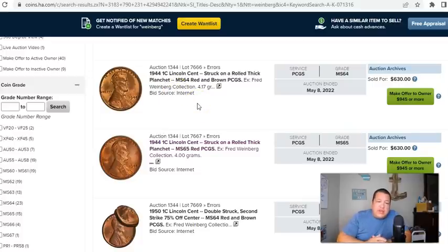Struck on a rolled thick planchet. So the planchet for this 1944 Lincoln is going to be a lot thicker. This particular coin weighed 4.17 grams, which is just over a full gram of heaviness added on top of the regular 3.11 that you would normally associate with this planchet. So finding a coin that is a little bit thicker and weighs about a gram heavier is going to be the deal here.